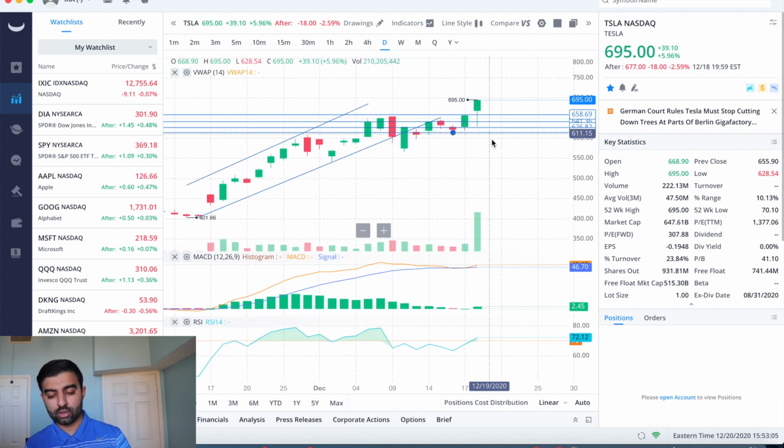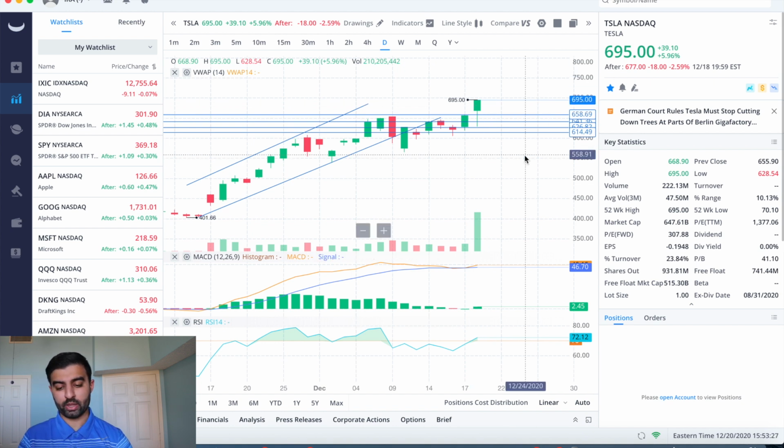Well, let's take a look at what we really have from a price level perspective. As we know, 695 is the highest that Tesla has been at all times. 677, even after hours, is from a daily perspective going to be the second highest point that Tesla has ever gotten, from where it closed pre-market. Before that, we were in the 650s. Just something to keep in mind.